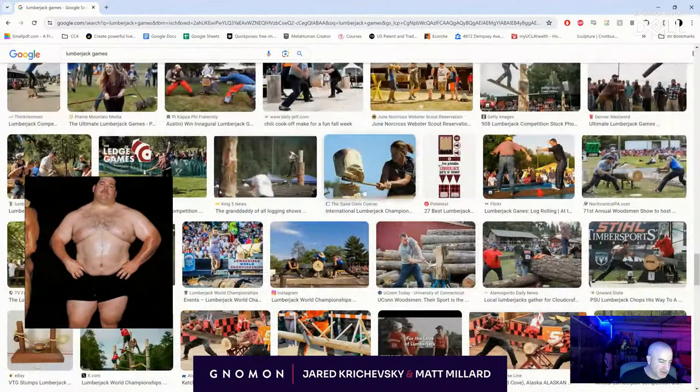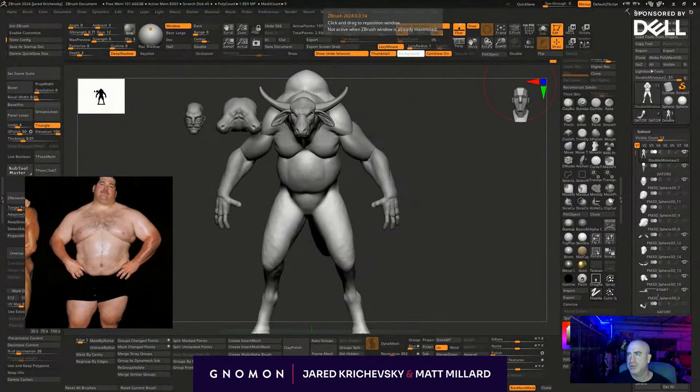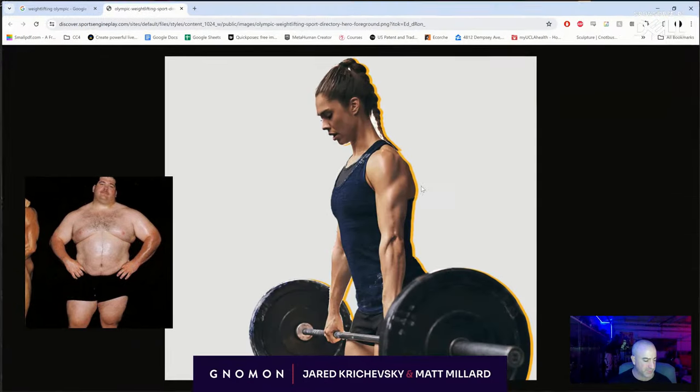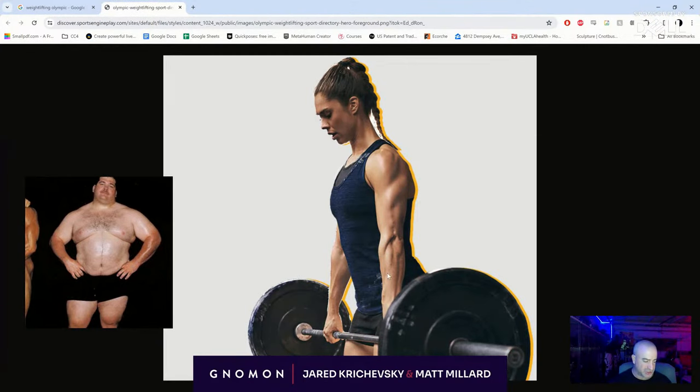It's hard to find a good picture. We're going to keep going and look for Olympic weightlifters. See if I can find anything. That's some good arm reference right here, though. There you go. Great arm ref. The muscles are all tensed up right there. It's pretty cool.